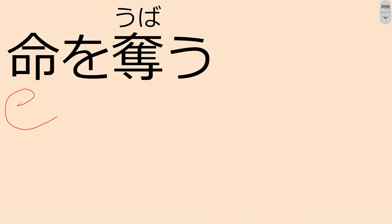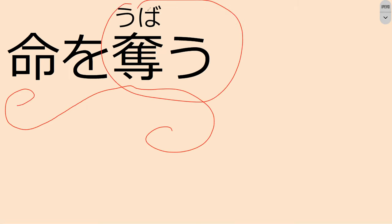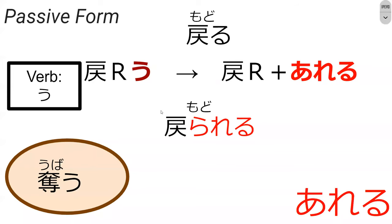Can you read this word for me? Inochi o ubao. Ubao means to take or to steal something, kind of. So in this context, it means basically to kill somebody. Your life is taken. Inochi o ubao. To take a life. Life is mine now.